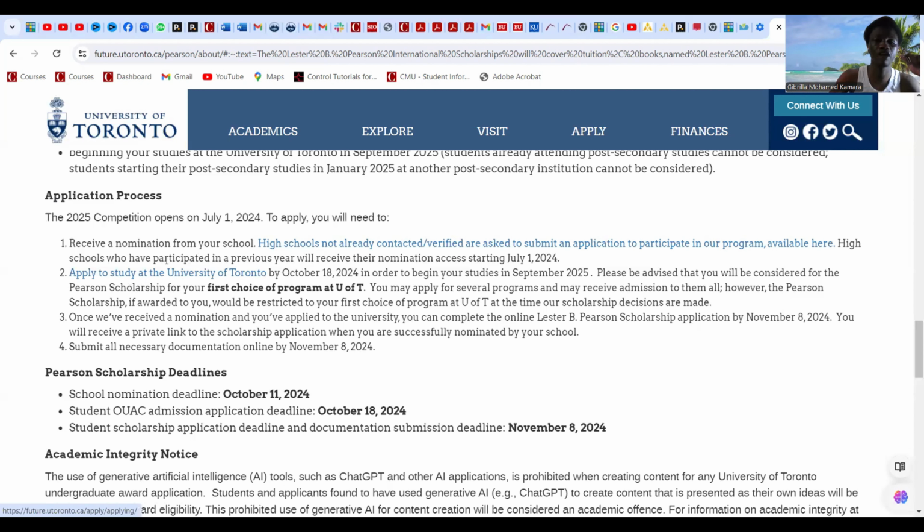Now, high schools who have participated in the previous year will receive their nomination access starting July 1st, 2020. So they have received it already, okay? Those are schools who have been verified in the previous years. If your school has not been verified, ask your school to fill in and submit this form, so that the University of Toronto will verify them. Okay? So, apply to study at the University of Toronto.